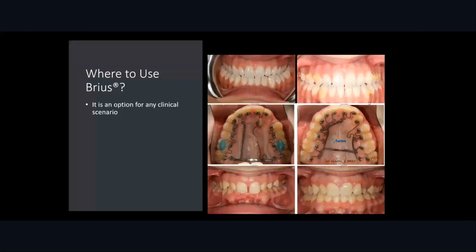I quite often get asked who I offer Brius to and who I don't, and my answer is, I honestly don't have any clinical reasons not to offer it. Between me and all the other orthodontists using it right now, we number more than 100 across the United States. We've been using it on crossbite cases, canine impaction, surgical, deep bite, open bite, crowding, extraction, non-extraction. All sorts of scenarios are a possibility.